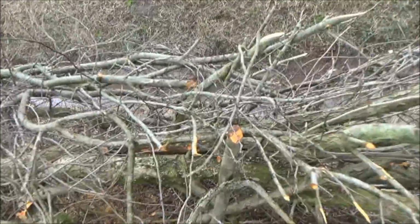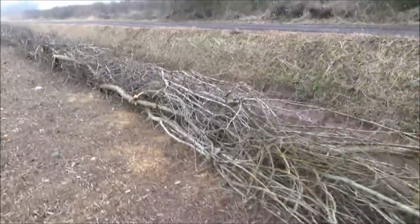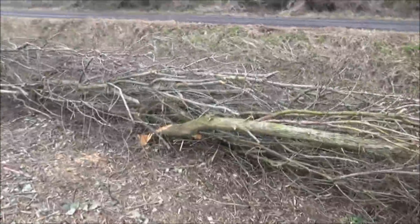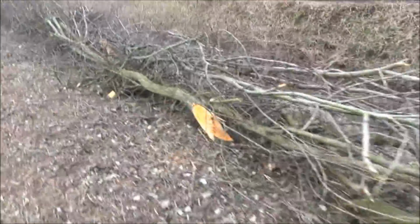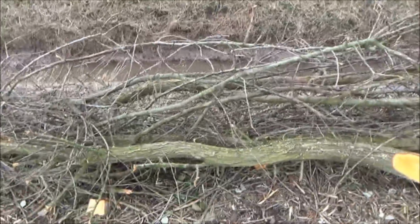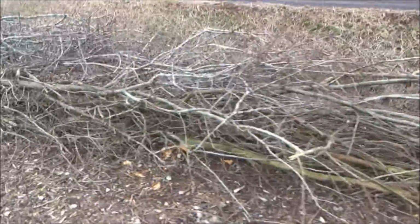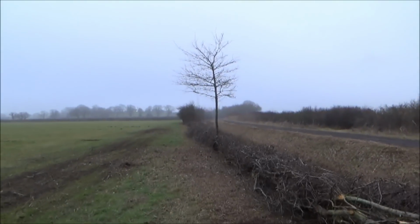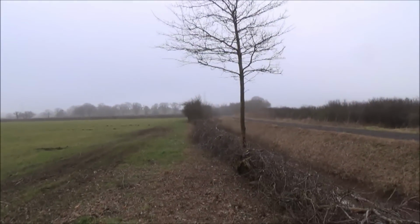Going on here, someone's put the odd stake in, which is a way of keeping it solid. That's a tricky gap there. They've laid one back that way against the way the hedge is being laid, just to fill the gap because there wasn't anything there. Nice they've left the odd tree in as well. It's very easy just to go along there and casually cut the trees out, and it's quite important to leave a few trees to grow on up.